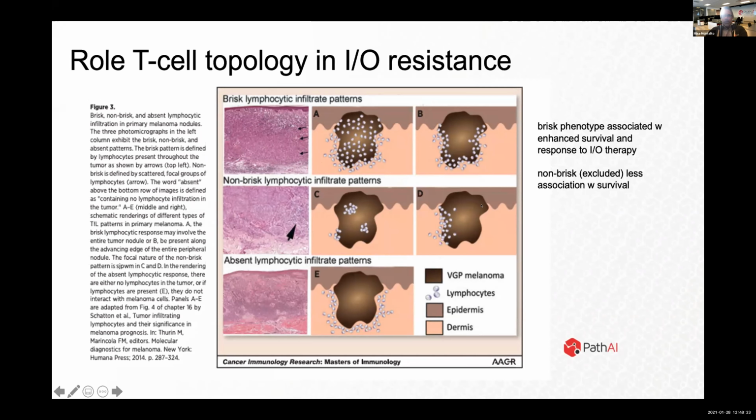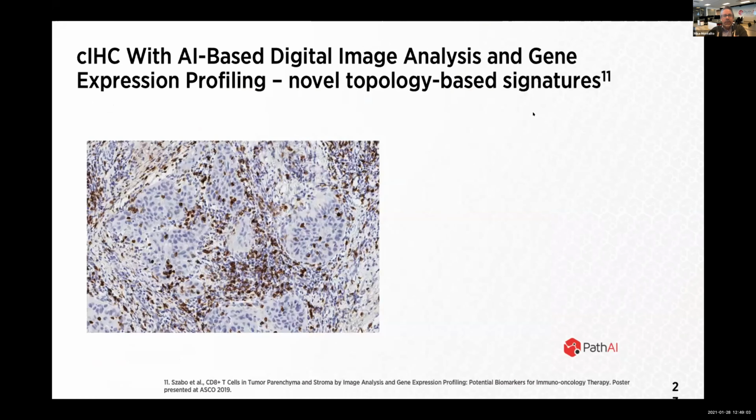That idea has been out for a long time, but there are additional phenotypes kind of in between. There are these so-called brisk phenotypes where CD8 is associated with enhanced survival in response to IO, and then the non-brisk, which we would consider like excluded or cold tumors. And so we were interested, this is back when I was at BMS as well, to understand whether this excluded phenotype has some sort of biological relevance as it relates to IO therapies. That would be difficult to do manually just because of the scale and the number of cohorts that we wanted to look at.